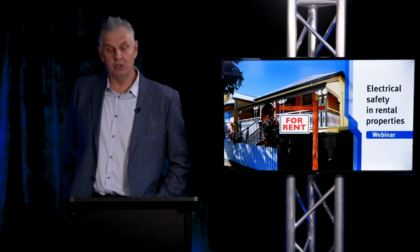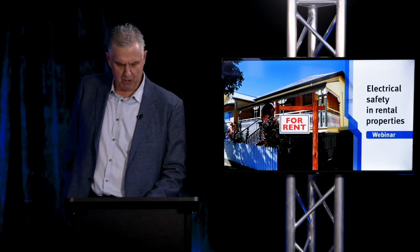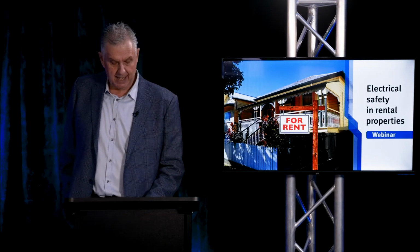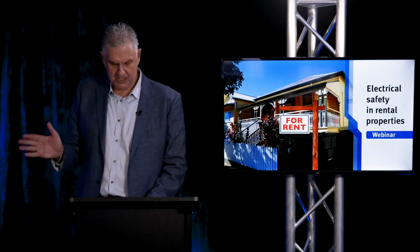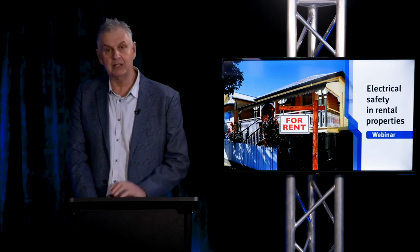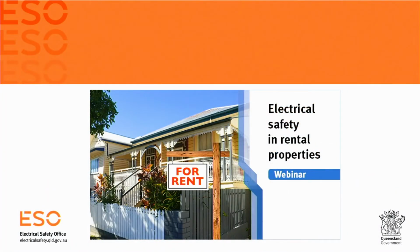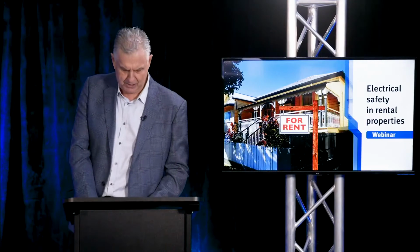There are, of course, a range of legal responsibilities that landlords and property managers must follow to ensure that rental property is electrically safe. Whether that's a house, a unit, duplex, granny flat, shed or townhouse. Today, we'll hear about these legal obligations from Michael Thompson from the Electrical Safety Office and Paul Waltham, who will give us another side of the equation, and he's from the Office of the Work, Health and Safety Prosecutor.